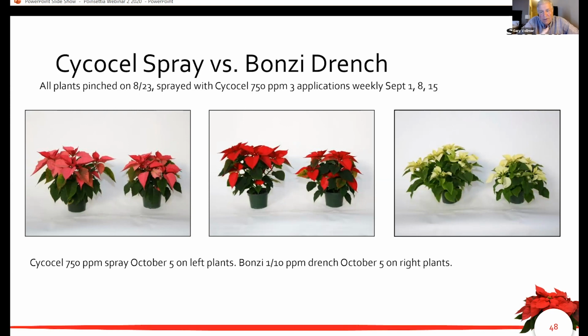So if you can master the technique, it is the most cost-effective way to control the height of a poinsettia, and it does a very good job with one or a couple of applications depending on your conditions. But it's too volatile to get into detail here, so please reach out to us. We will gladly work with you on this one.